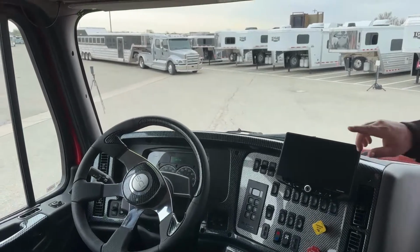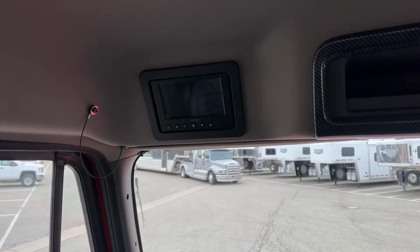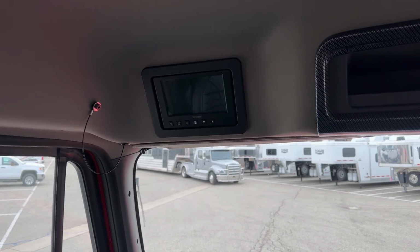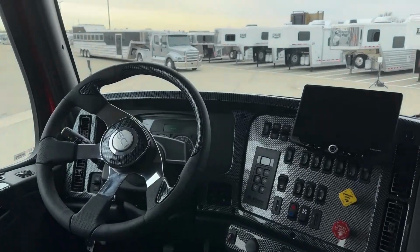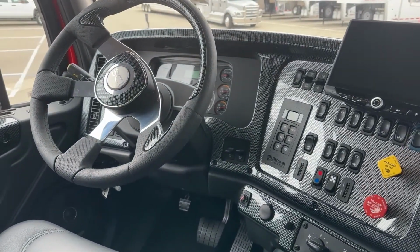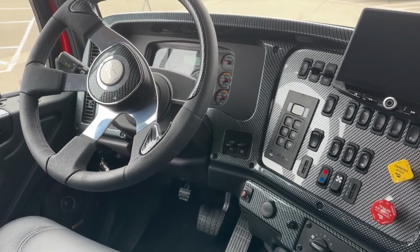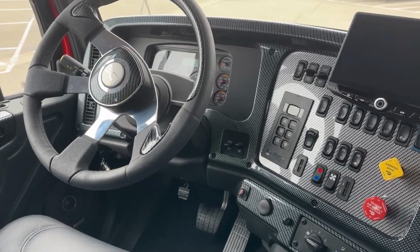Now from the interior, we're going to start at the left and work our way to the right. Right above the steering wheel is where the backup camera is located. So that is a very convenient spot to have that, so you're not looking across the dash trying to find it. As we come on down, we're going to talk about a couple of the gauges. It comes with 2 gauges for air. The top one is primarily brakes. The bottom one assists the brakes as well, but it also monitors things like air in the cab, air in the seats, things like that.